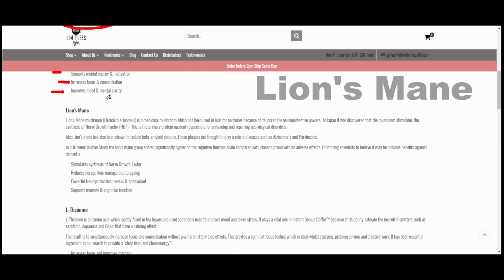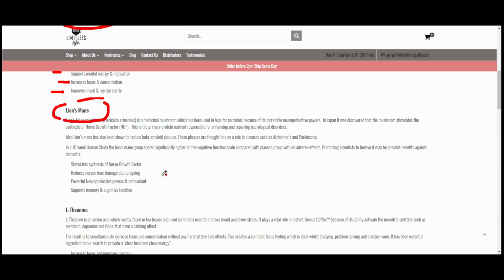And then lion's mane here, which is the interesting one. It comes from a medicinal mushroom. Asia has used it for centuries because of its incredible neuroprotective powers. So in Chinese medicine, it's used quite a lot. And there have been some actual science studies in Japan saying that it stimulates the synthesis of nerve growth factor. This is a primary protein nutrient responsible for enhancing and repairing neurological disorders. So apparently this will help stimulate the synthesis of nerve growth factor, reduces nerves from damage due to aging, and it is an antioxidant and supports memory and cognitive function.